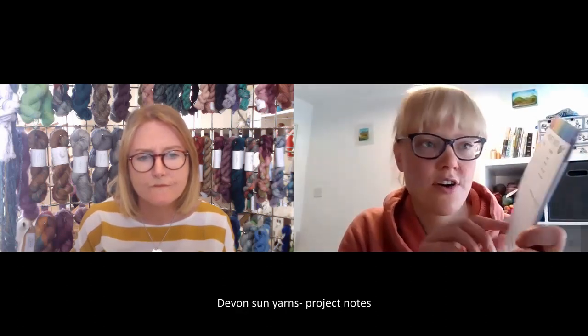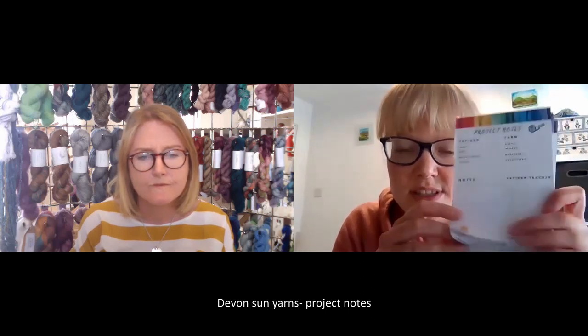So in my sock knitting bag, I have this, which I picked up at one of the fiber festivals. This is from Devon Some Yarns, and it's a little project notes thing. And this is not neat. In the back, I have all my different project notes from different socks. And so it's very unneat. And generally I try and go back and think, oh, how did I modify that pattern? And hopefully sometimes I've written it in. So that's just for my on-the-go thing.